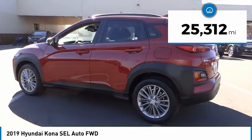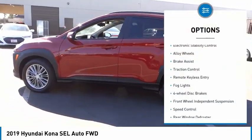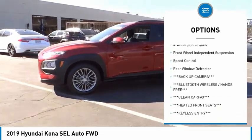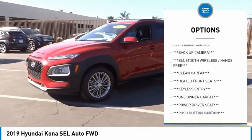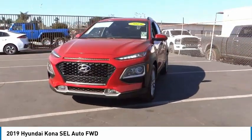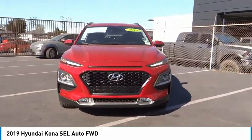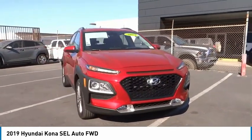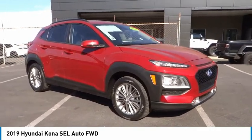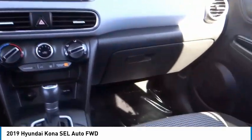Here are some of this vehicle's great options: electronic stability control, alloy wheels, brake assist, traction control, remote keyless entry, fog lights, four-wheel disc brakes, front-wheel independent suspension, speed control, rear window defroster. This vehicle offers reliability and good looks at a great price. So come in and take a test drive today.